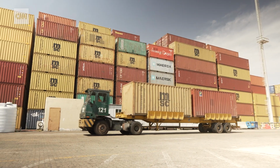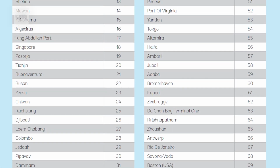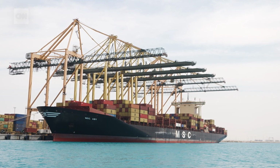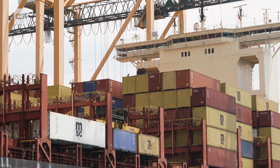During the pandemic, the port ramped up operations. In the latest World Bank report, the port made it into the top 20, along with 5 other ports in the region. Jay New, the CEO, is today embarking on an ambitious strategy to grow even further.